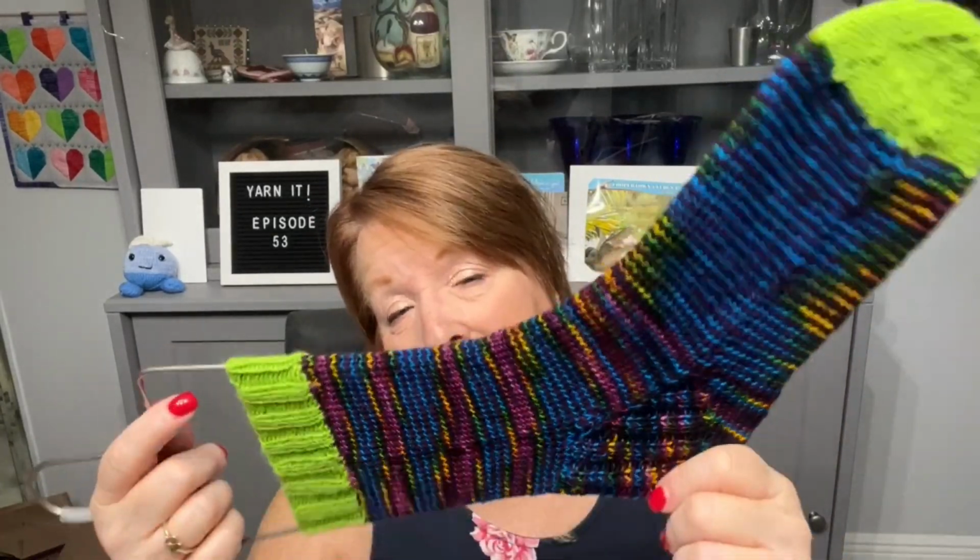Check it out. It's a pattern on Ravelry called the Enchanted Heel Socks. And that's it. Very cool. So that will go into my sock drawer, or maybe I'll give it away. I have to figure it out.